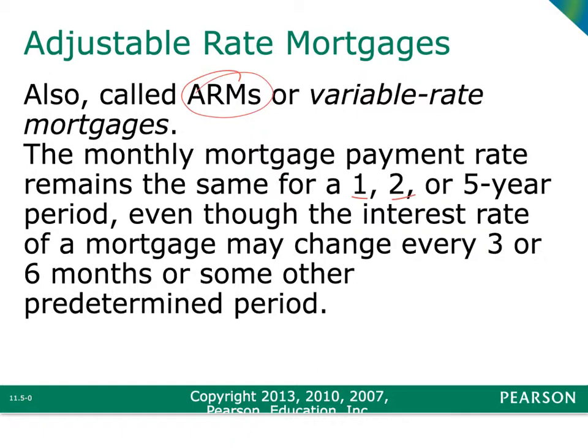Every 3 or 6 months, they'll go through and figure out what the current rate is in the United States, and they'll adjust your mortgage based on that rate. Back when the market crashed years ago and everybody started losing their homes, a lot of those people had adjustable rate mortgages. Because the market tanked, the interest rates went up, and people were paying such high interest rates that they could no longer afford their mortgage every month, and a lot of people ended up going bankrupt.